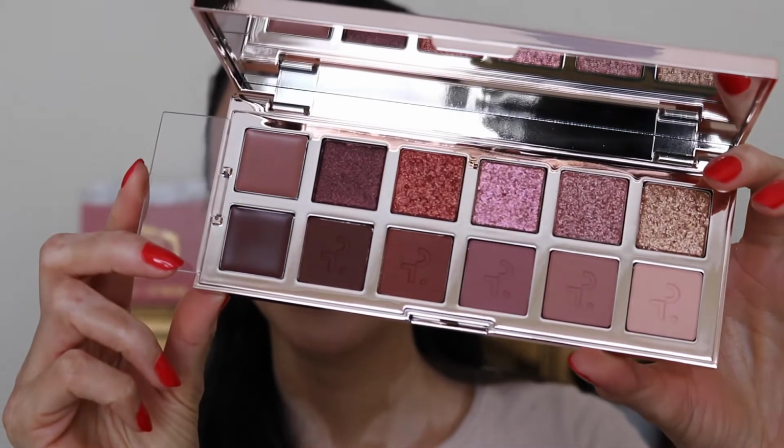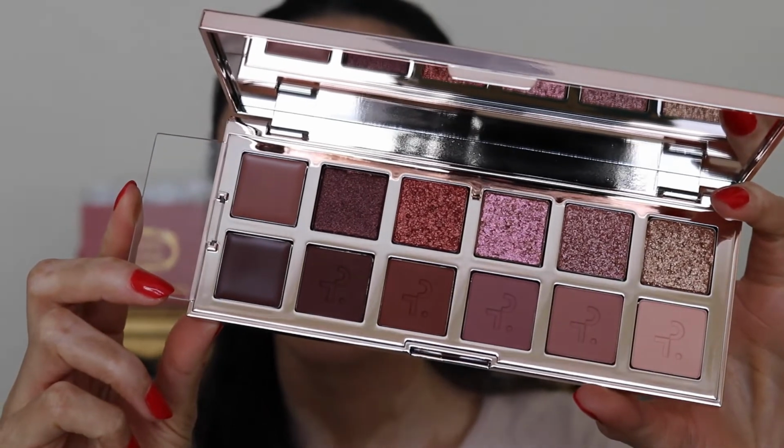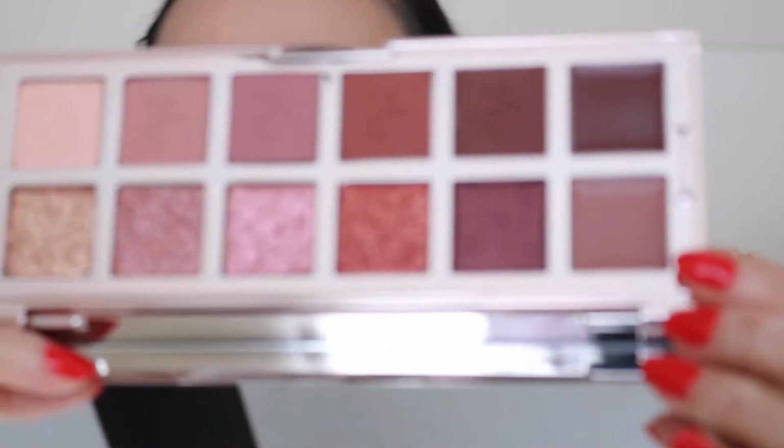Before we start with the makeup look, I want to show you real quick the palette without any swatching. So this is what it looks like brand new, straight out of the box. I moved you in a little bit closer. So let's start with a cream shadow. I'm going to go ahead and use the lighter one of the two, the one on the very top, with this Fenty Beauty brush.